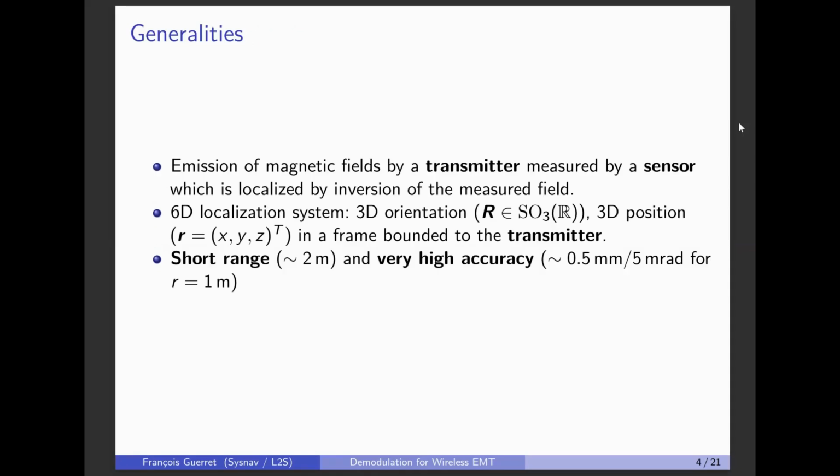An EMT is basically made of transmitters that produce magnetic fields, which are measured by a sensor, which is localized by inversion of the measured fields. The idea is to localize the sensor, so it's a 6-degree of freedom localization system, 3 orientation degrees and 3 position degrees. And it's a short-range system, most of the time around 2 meters max, but it has a very high accuracy, around 0.5 millimeter and 5 milliradian at 1 meter from the max error.